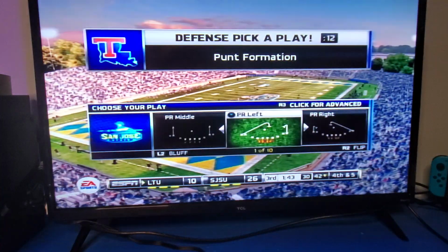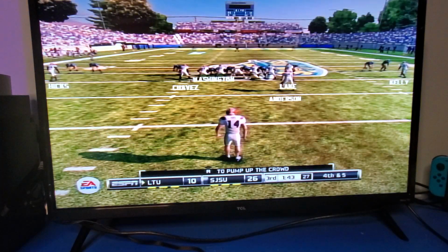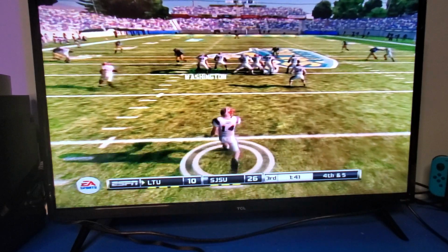Henry was the intended receiver on the play, and they're going to have to bring on the punt team. Great hold by the defense. They were expecting the pass play, and they defended it very well.